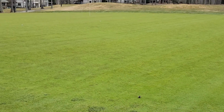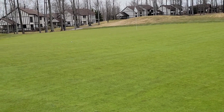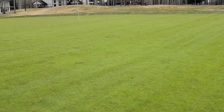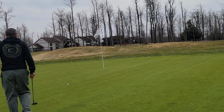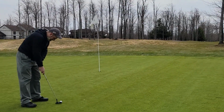That was real good. Here's Steve putting. With a wood? With a wood? Okay. You want to use my putter? That was me putting with a wood. Hey, pros do that. They're trying to get up a steep hill or something, they'll putt with the wood.